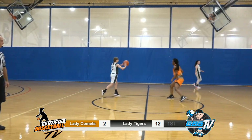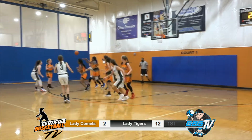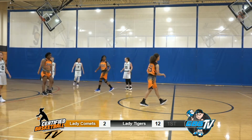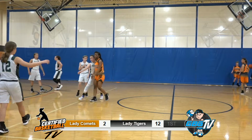Mal Clark with the basketball. Camarino. Her pass is tipped and stolen. And Sullivan will be fouled by Camarino. So possession will stay with the Tigers. 7:46 left.